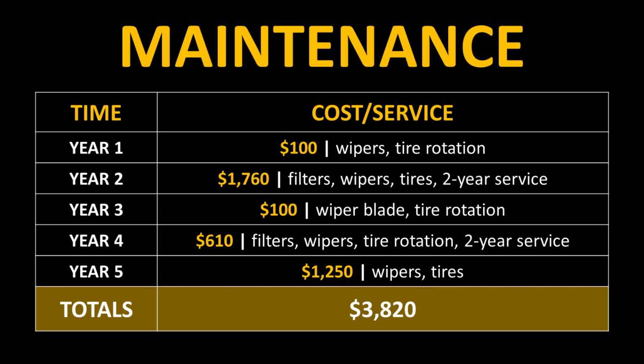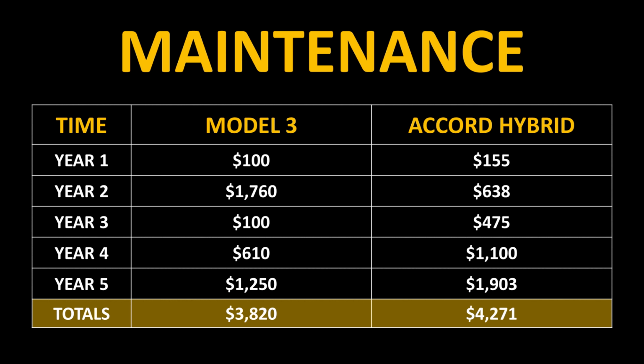Year 2, replacing cabin filters, wiper blades, replacing your tires, and taking your vehicle to Tesla for the 2-year service appointment. Then once again, year 3, you need to replace wiper blades and do a tire rotation. Year 4, cabin filters, wiper blades, tire rotation, and 2-year service once again. Year 5, wiper blades, and replacing tires. You can see nonetheless that likely it's going to cost less to maintain a Model 3 than the Accord Hybrid.